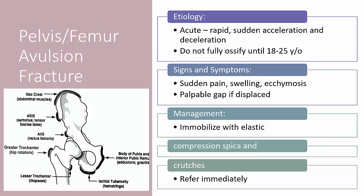Pelvic avulsion fractures typically cause sudden, severe pain at the site of the bone injury. Other symptoms include swelling, bruising, limited motion, painful motion, and an inability to bear weight or limping.